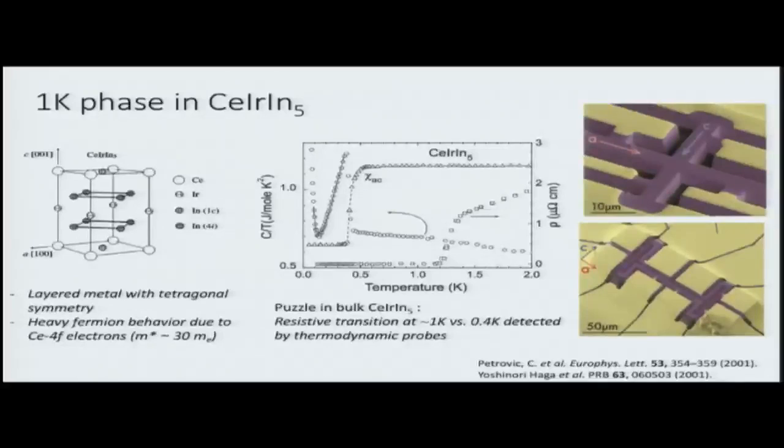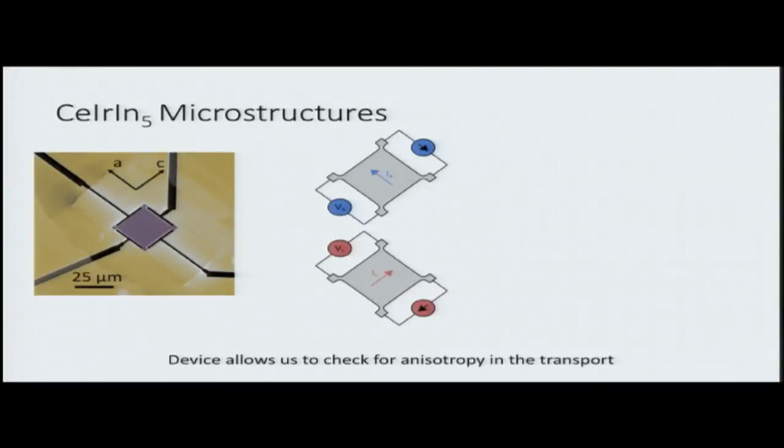And so that is the motivation for actually starting to make microstructures out of this material and try to see if in this way you can get more information on what is going on in this 1-Kelvin phase in cerium iridium indium 5. Okay, so then let's look at how transport looks in a cerium iridium indium 5 microstructure.